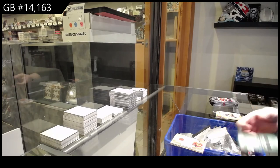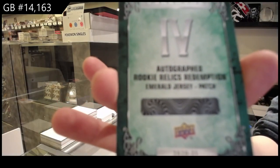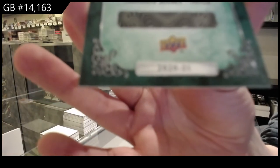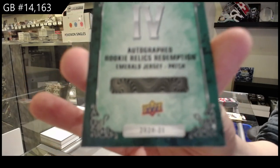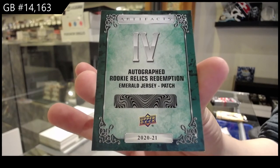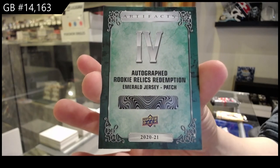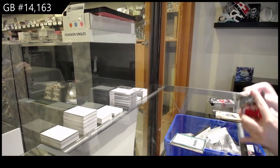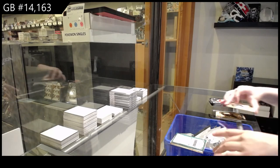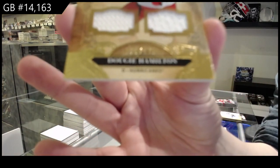Redemption, Emerald Jersey Patch number 4, Dylan Cozens for the Buffalo Sabres. Beautiful. Dual jersey numbered to $175 for Carolina, Dougie Hamilton.